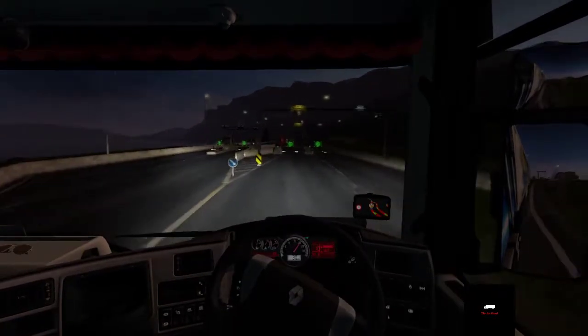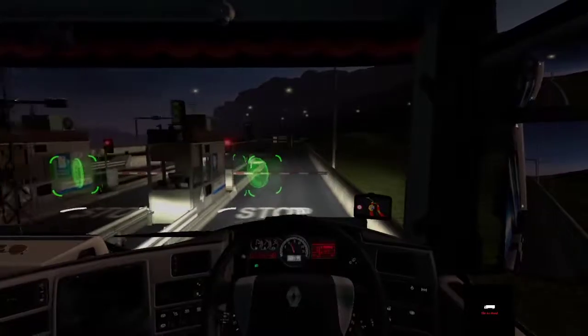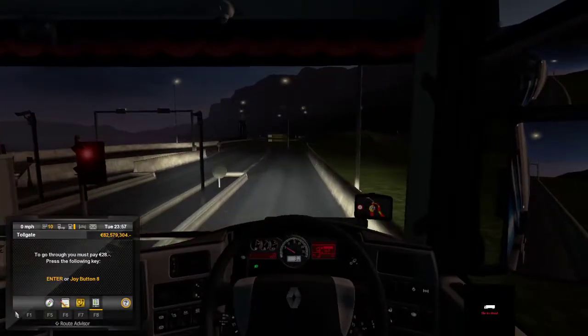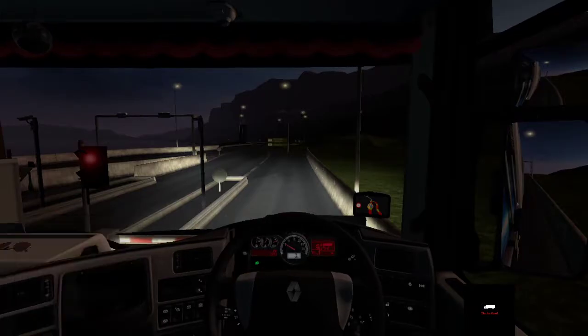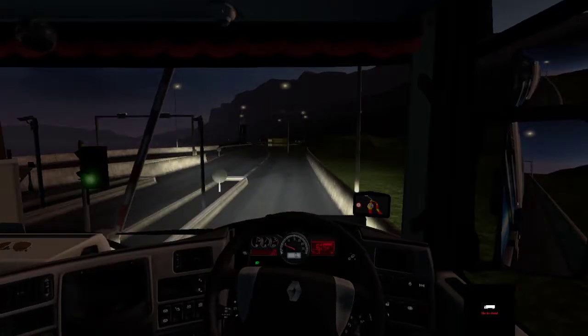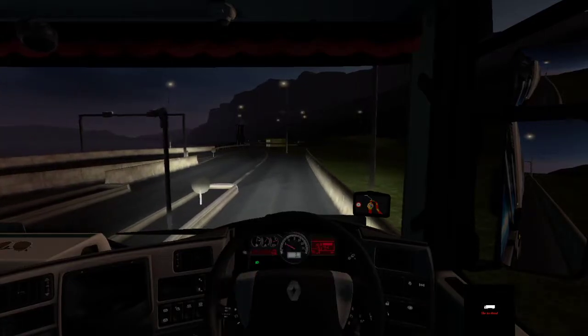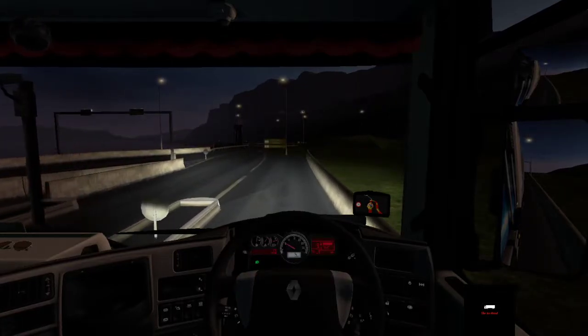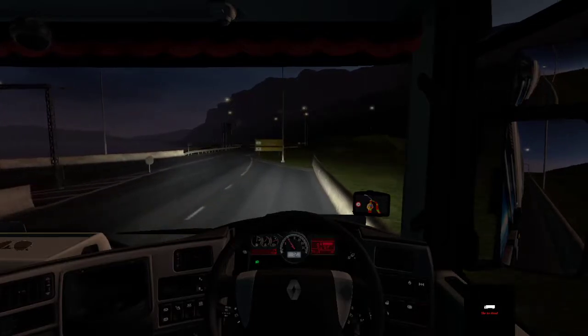So I am turning right, so I'm gonna take the right hand side. There's 28 euros paid for this tile. It does struggle to get going, this.